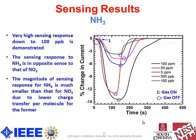We tested the sample for ammonia gas molecules, and our concentration was varied from 100 ppm to 100 ppb, a change of three orders, and the change in current varied from less than 15% to 3%. Even though in this case for 100 ppb the change is only 3%, it is still quite significant for our device. The sensing response to ammonia, we notice here, is in the opposite sense of that of NO2, because it depends on whether it is an acceptor or donor type of gas molecule. The magnitude of the sensing response for ammonia is much smaller than that of NO2 due to lower charge transfer per molecule for the former, for ammonia.